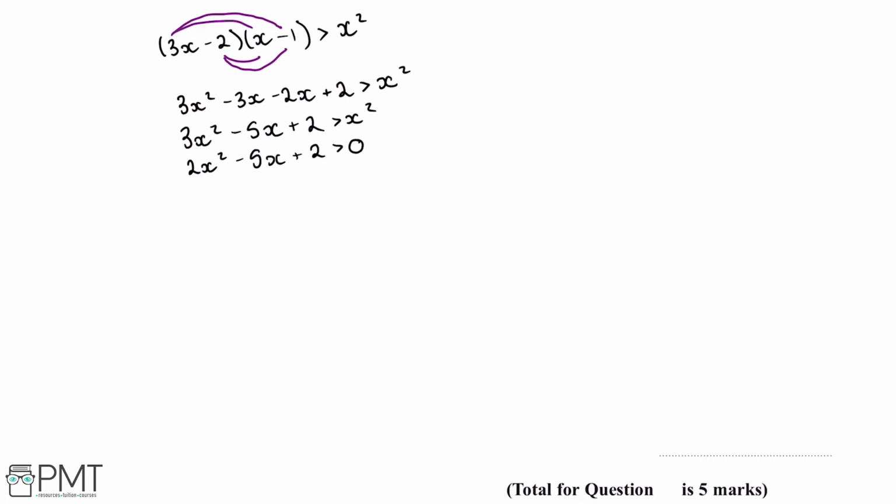Now there are a few different ways in which you can solve this quadratic. However, I've decided to factorise it. In order to factorise it, we want to multiply the coefficient of the x squared term by the constant. This tells us that we need two numbers which will multiply together to give us 4. And then we'll take the middle number, the x term, and this tells us that we need two numbers which will add together to make -5. Two numbers which will fit this criteria are -1 and -4.